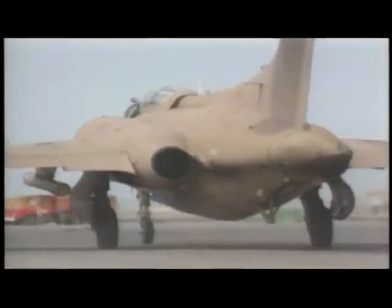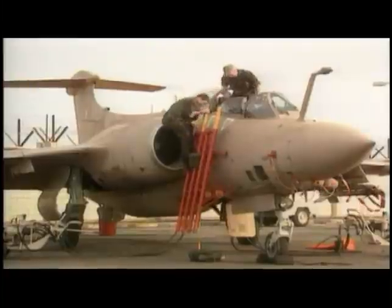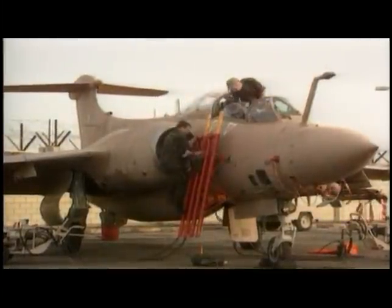Carrying the American Pave Spike daytime laser designators, they flew 216 sorties, guiding some 169 laser-guided bombs to attack bridges and airfields. They carried a Sidewinder missile for defense, but later they dispensed with this and started guiding their own 1,000-pound bombs. This successful operation in the Gulf provided a fitting climax to the career of the Buccaneer.